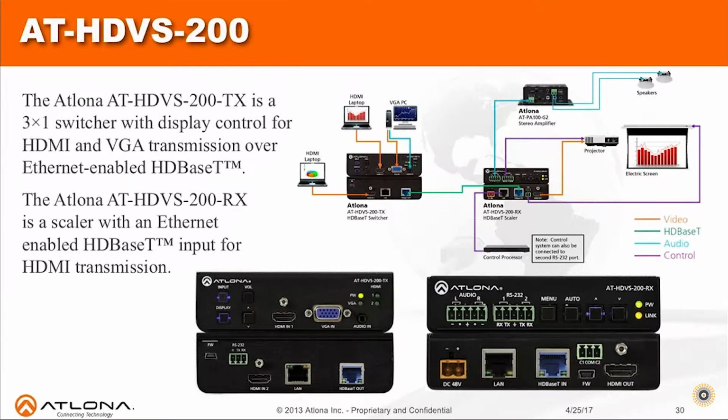Now, you're seeing the HDVS 200, but keep in mind, this starts with our HDVS Classic. We have an HDVS 150, this 200, and a 300, which I'll show you in just a moment. And on top of that, there's multiple other ways to configure and use the HDVS products.